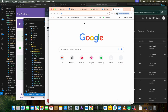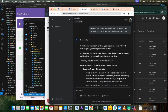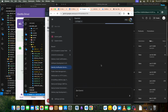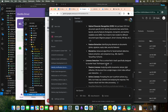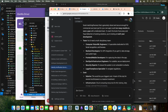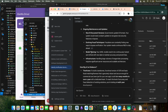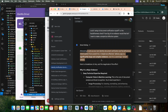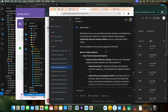So, let's get Gemini. Yeah, this one. So, yeah, it just highlighted a lot of the issues behind doing something like this. Let me see, where's the good part? Yeah, okay, so it's a significantly large and complex endeavor, even for a seemingly simple version.